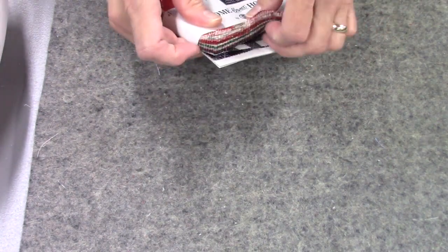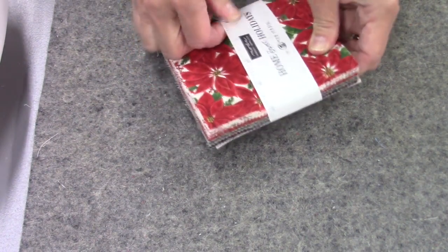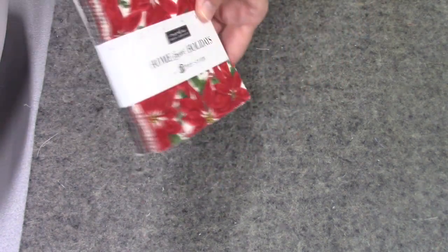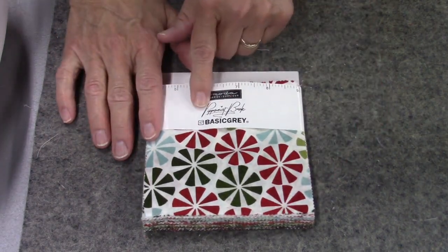charm packs because I think I'm going to do this project both ways. I'm going to make a set of ornaments as well as a small quilt, because I can't decide what I want to do, so I'm going to do it both ways. This is Peppermint Bark by Basic Gray.